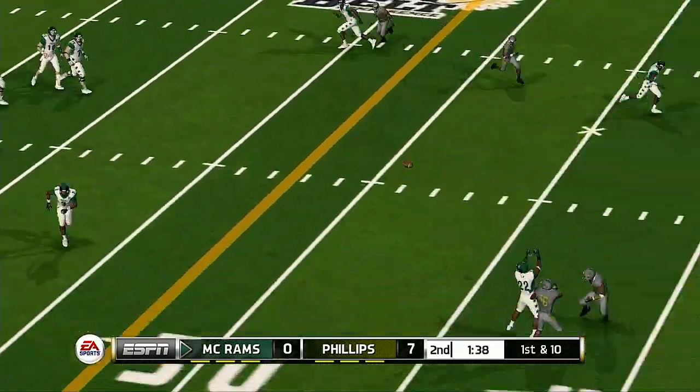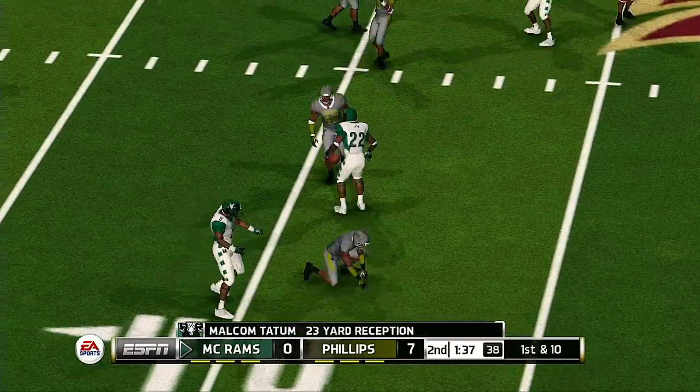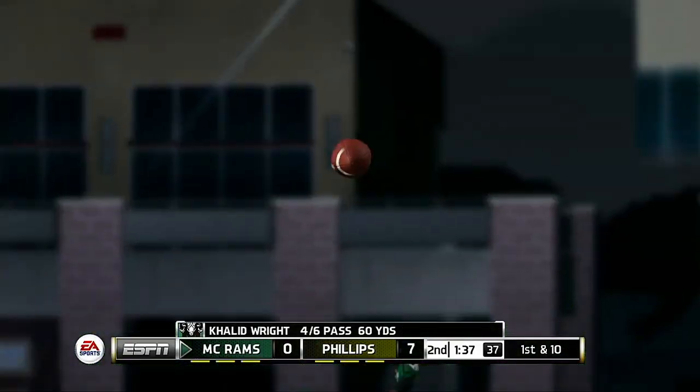He's under pressure. And he's hit immediately. When you can move the ball downfield in big chunks like that, you've got the defense right where you want it. That makes it first and 10.